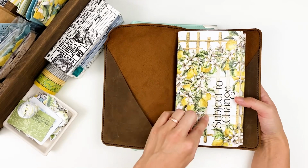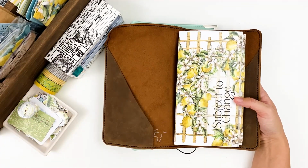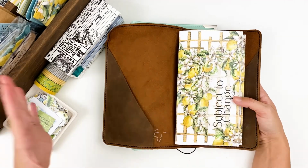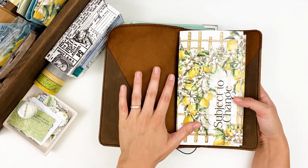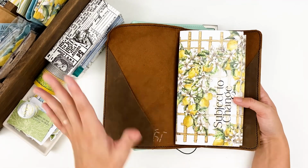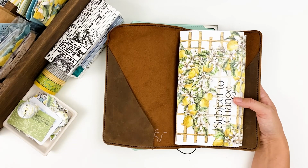This is the Subject to Change is the devotional that we're working through this month. If you're curious about what the devotional is about and the other items in the release, be sure to check out my unboxing video. That will be linked down below. There are timestamps in that video, so if there's specific things that you want to see, you can jump to it. It is a really good one, and it is still available in the shop over at ByTheWell4God.